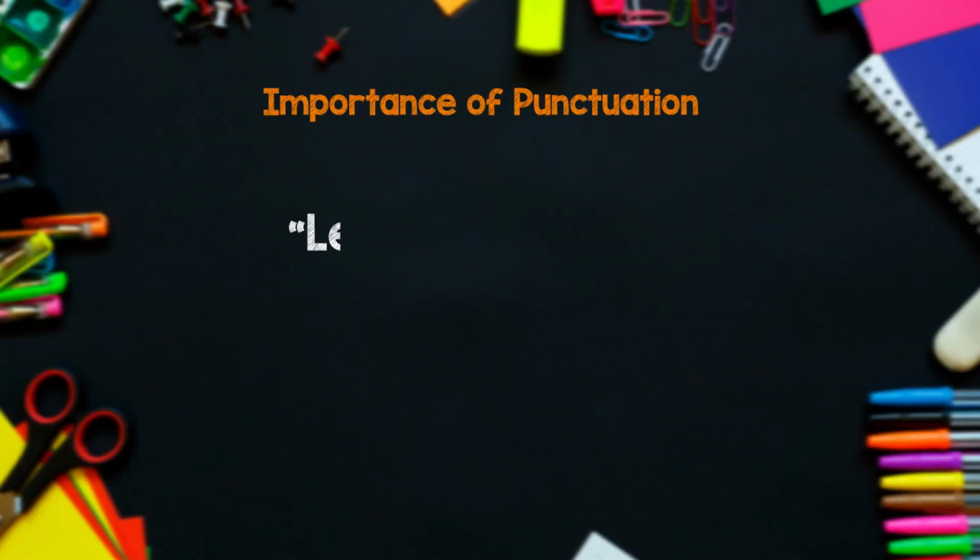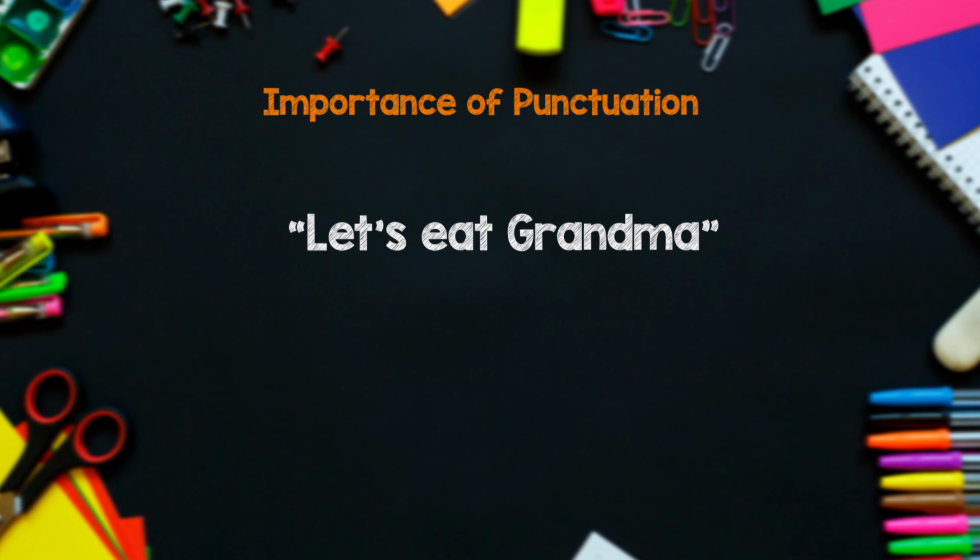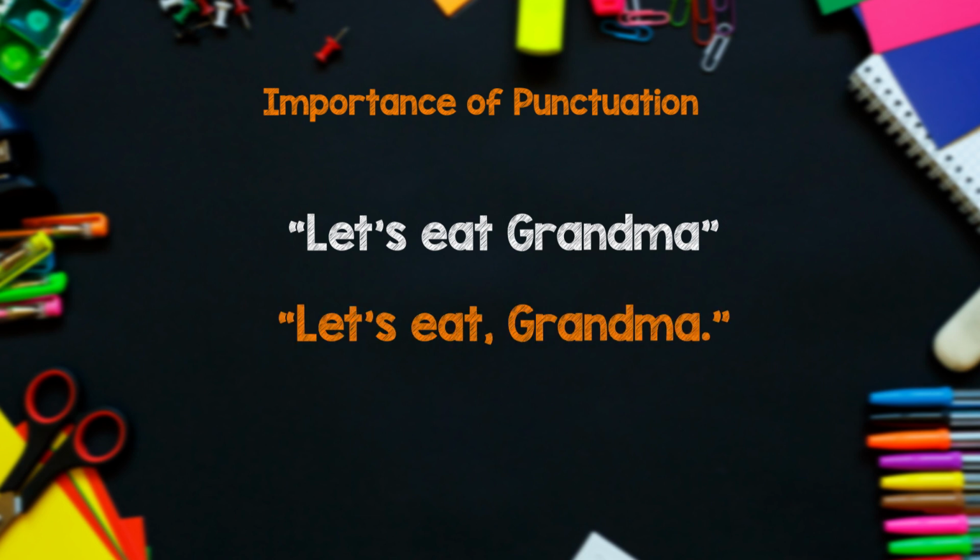Let's take a look at these sentences to show the importance of punctuation. The first sentence says, "Let's eat grandma." How does that sound? Are we going to have grandma for dinner? Let's look at the difference it would make if we place a comma after the word eat. It will read, "Let's eat, grandma." In that case, we're actually inviting grandma to eat with us and not necessarily eat grandma.